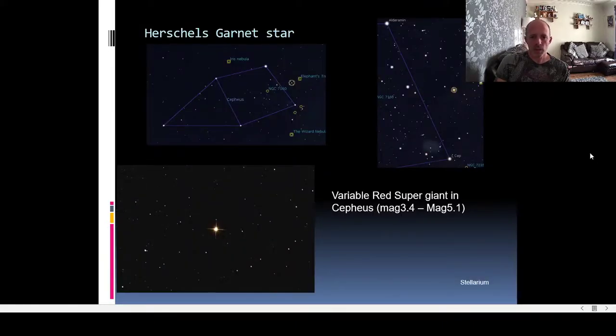The next star I'm going to show you is a variable red supergiant in Cepheus. In the northern skies, this is a circumpolar constellation, and you can always make out the house-shaped asterism of Cepheus. This star is quite easy to locate. You come off the base of the house, if you like, and it forms quite a wide-angled triangle there.